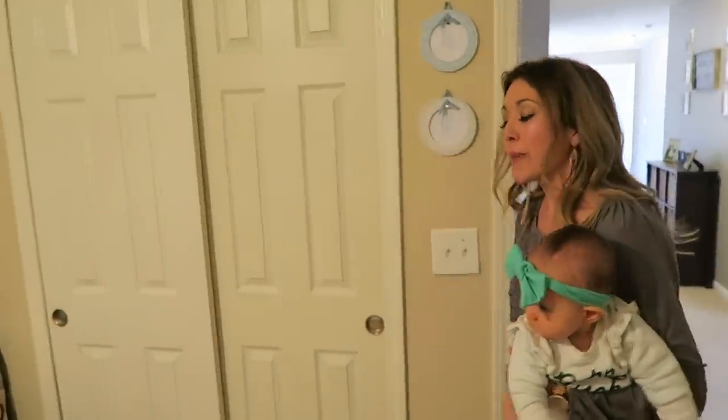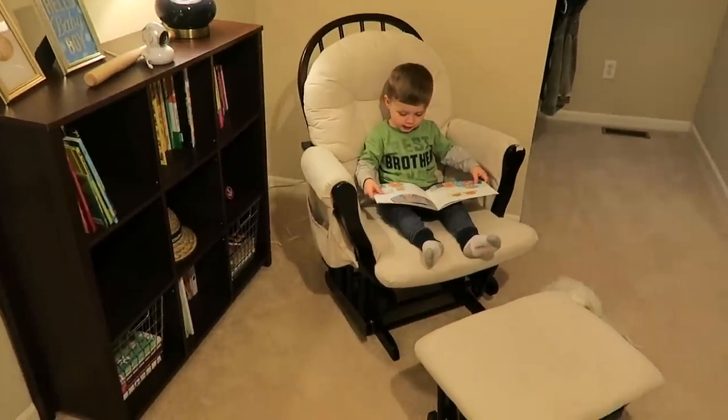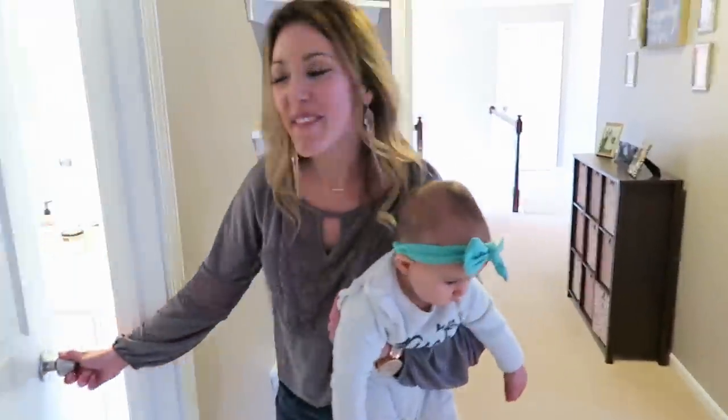Okay, Landon, let's show everyone your bathroom. You're reading your book in here? Okay, I'm gonna keep showing everyone the house so you can keep reading if you want to. He's such a little bookworm smarty pants.